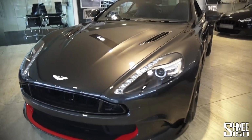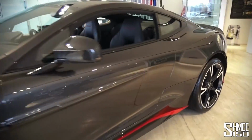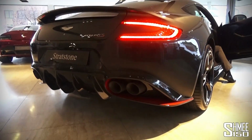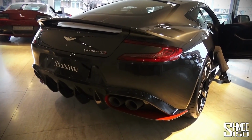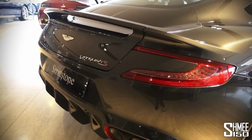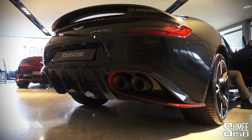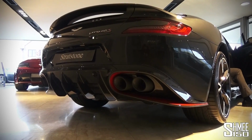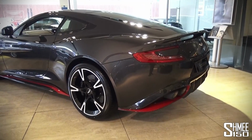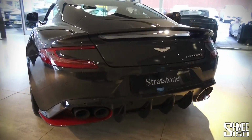So let's shut this back down. Clicked into place. I think it's time to grab the key and fire it up. Wow! That's a good noise. Rumble of the V12. It's a hard one to decide what's better between that and the FF. Sounds like it wants to be angry.